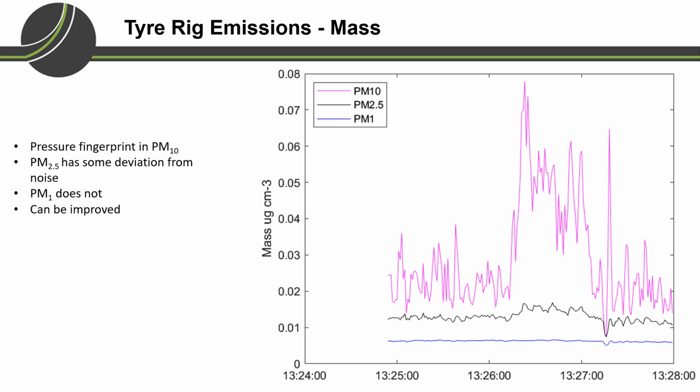What you can see here is that there is a fingerprint region in the PM10 category. So we can see that there's variations within the sensor. PM2.5 does have a bit of this fingerprint region, but PM1 does not. It's not on this scale, at least, and I'll come back to that in a minute. However, this is very interesting and very encouraging first results.